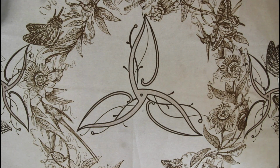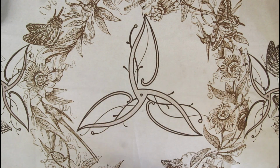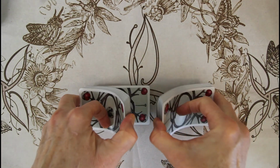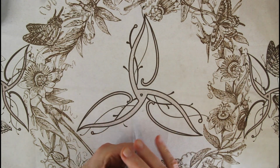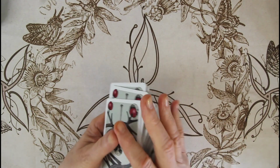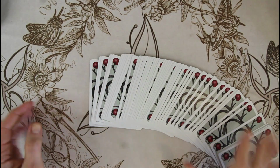I'm going to edit that out. Okay. It's actually almost, I mean, that bridge is nice. It's almost a little thin, or I'm just being aggressively riffling. Super easy. Even if you don't have really strong hands, you should have no problem with that. And then overhand's going to be fine because they glide really well. And then it's going to fan nicely.